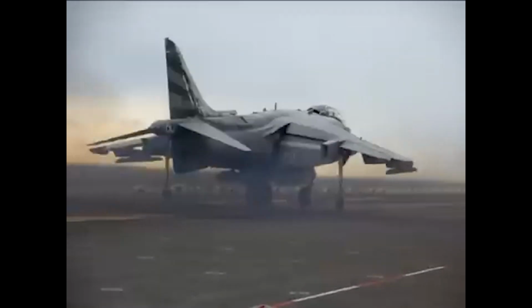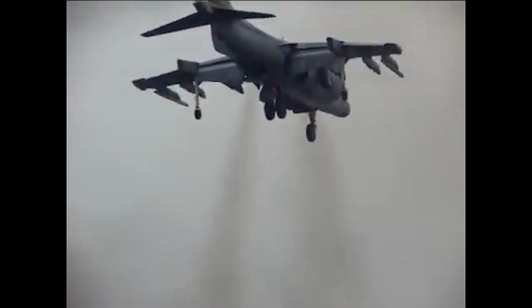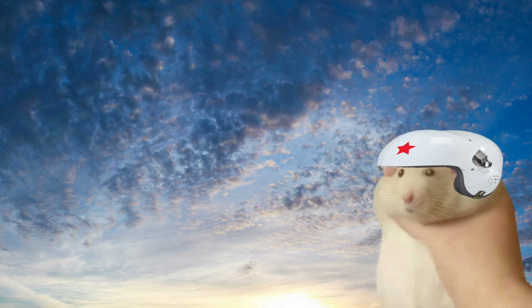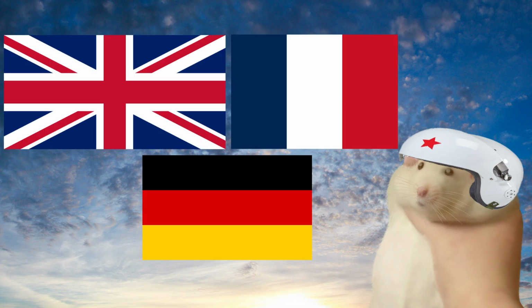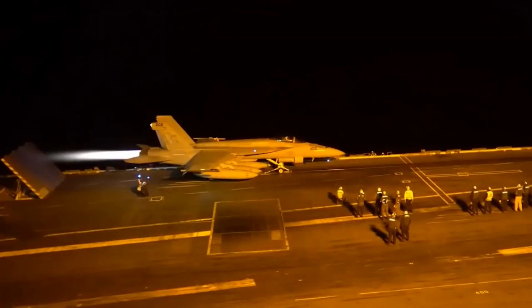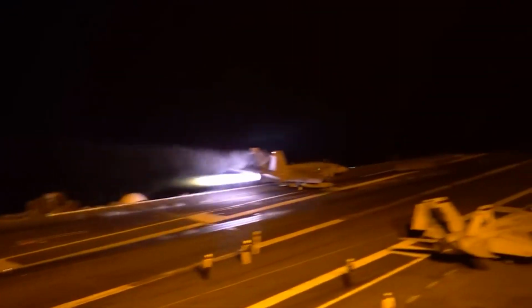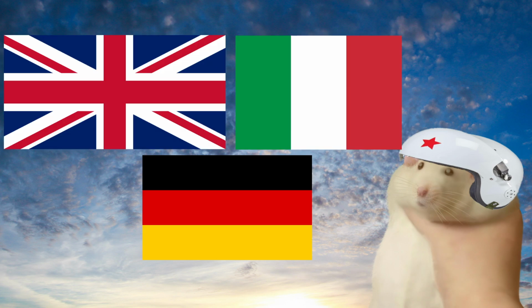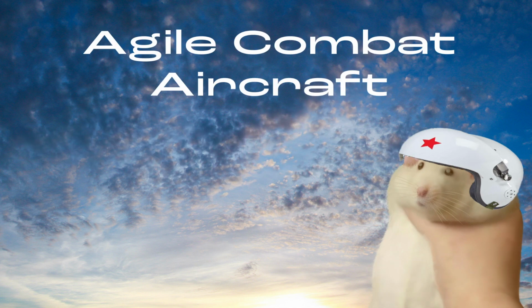The Typhoon can trace its roots back to a 1972 Royal Air Force requirement for a new short takeoff and vertical landing aircraft to replace the Harrier and Jaguar fleets. This requirement was dropped, but the desire for a new fighter remained, so later in the mid-1970s, the UK, France and West Germany began the European Combat Aircraft Programme, with France being particularly eager for the new fighter to have carrier capability. This caused a lot of internal problems, and vastly different prototypes led to the programme's cancellation a few years later. However, in 1981, Britain, Germany and Italy, who had previously worked together on the Panavia Tornado, came together to form the Agile Combat Aircraft Programme.